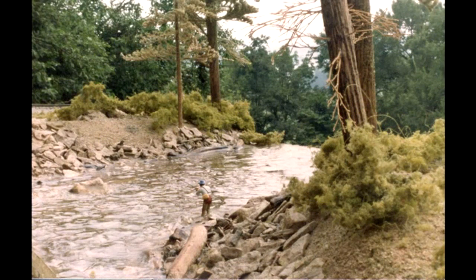I did finally score a realistic model railroad photo around 1986 of this creek scene with a guy fly fishing in the middle of a resin creek. I entered this in my local MRH photo contest.